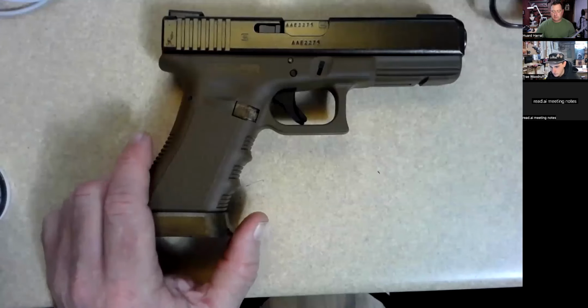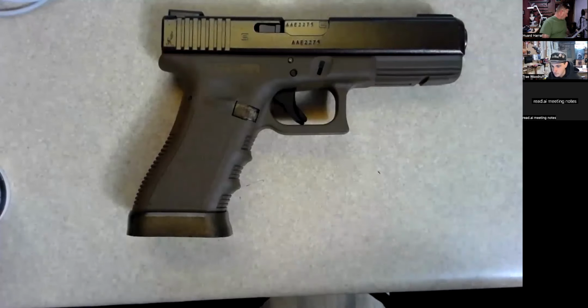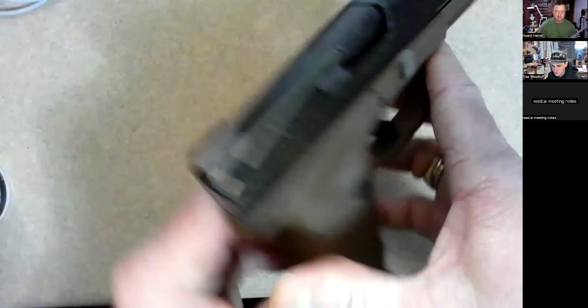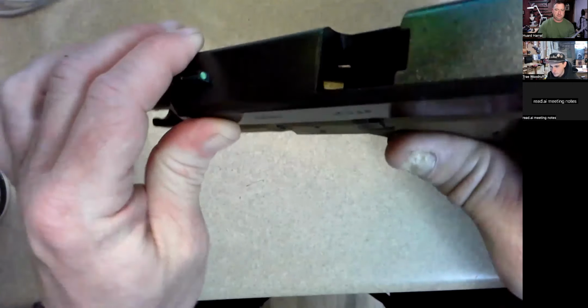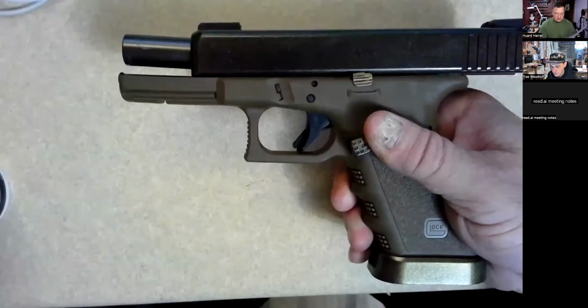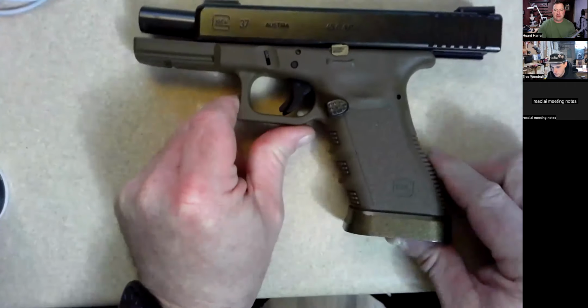All right, so this is a Glock, obviously. Now, no magazine, nothing in the chamber. We good? All right, so notice how the barrel tilts, right? Yeah. So, another thing that's interesting to look at.